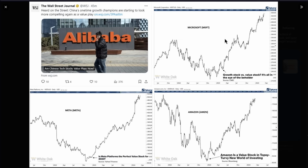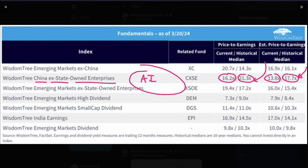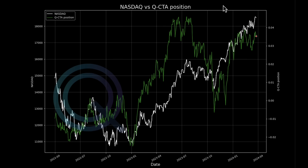One thing's for sure, there's a lot of opportunity in the areas right now, including, as we've spoken about, Chinese stocks. You can see here that the news stories are starting to show that there could be a base. The other thing that's happening is that China is one of the only markets really trading well underneath its overall historical median. When we take a look at China excluding state-owned enterprises, it usually trades at around a 21.3 PE, and the current level here, as you can see, is 16.2, 13.8 versus 17.7. So it's cheap on a lot of areas, and I think the AI play here is still quite interesting, and we've been talking about that now for about a month and a half.